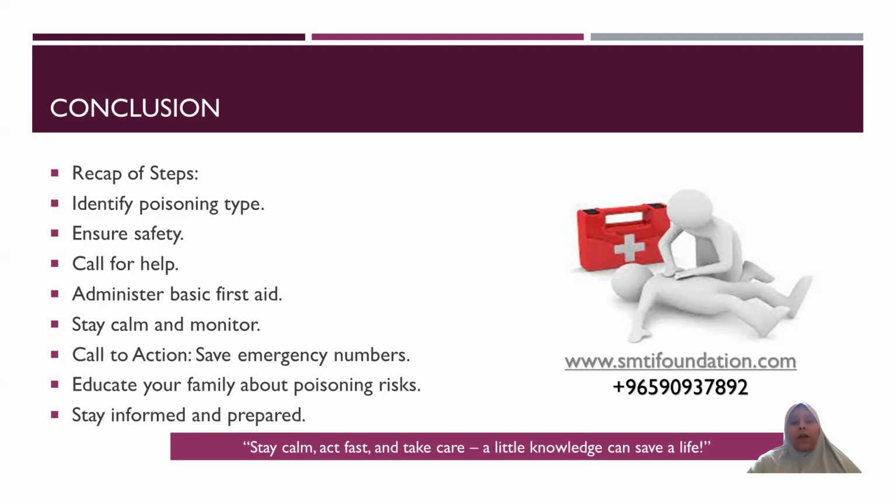Educate your family about poisoning risks. We have to educate our kids and children, and we should also be aware of our cleaning chemicals, what we use in our bathrooms, kitchen, and floor cleaning, to avoid any medical emergency. Keep cleaning chemicals away from kids because of the attractive colors, they may ingest them. Stay informed and stay prepared.